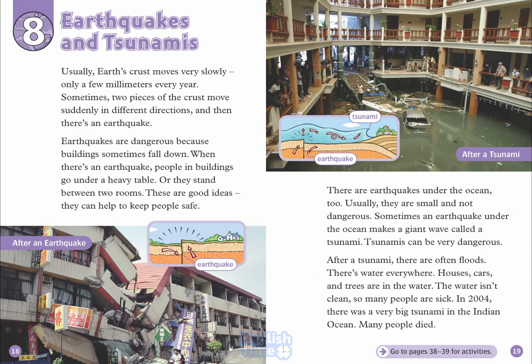Chapter 8. Earthquakes and Tsunamis. Usually, Earth's crust moves very slowly, only a few millimeters every year. Sometimes, 2 pieces of the crust move suddenly in different directions, and then there's an earthquake. Earthquakes are dangerous because buildings sometimes fall down.